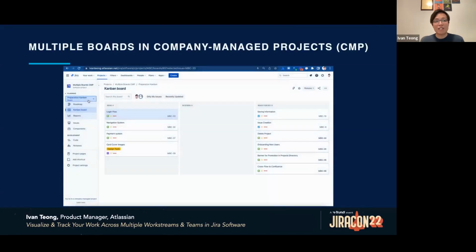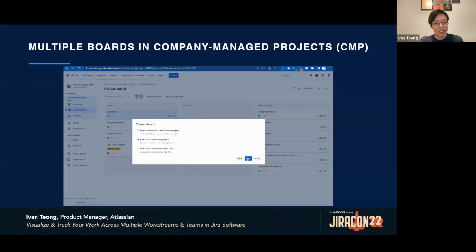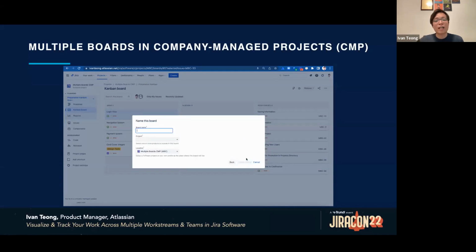To provide some context for users new to Jira, multiple boards already exist in Jira's company managed projects. You can create boards in one project via the board switcher in your left navigation, as you can see here, and create more secondary boards inside the existing project or a new project.